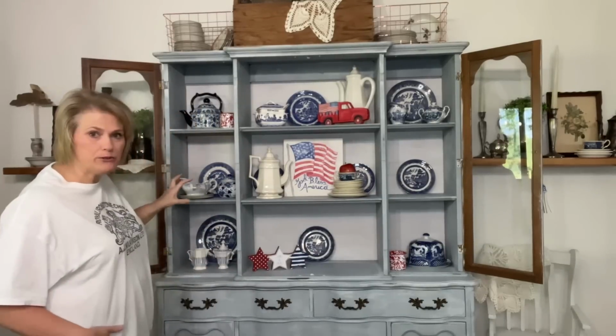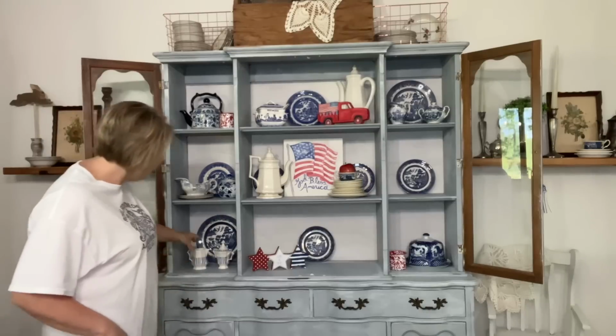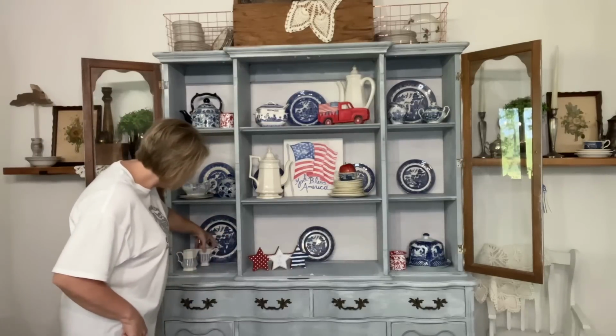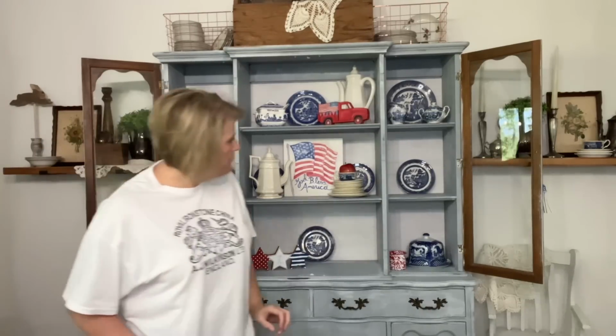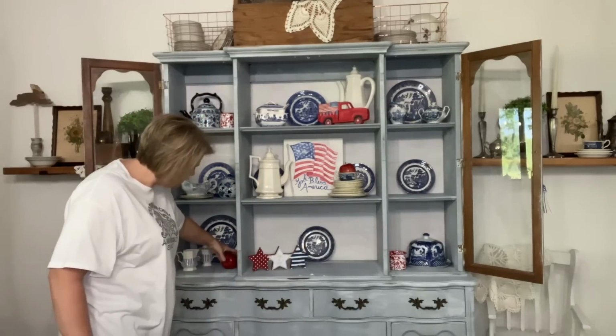You see how I'm building off of that? This one is pretty decent. I love the way it looks. I may try a little red in here.